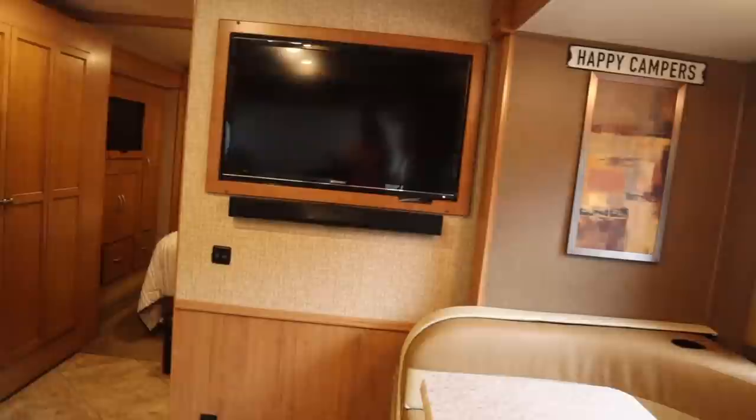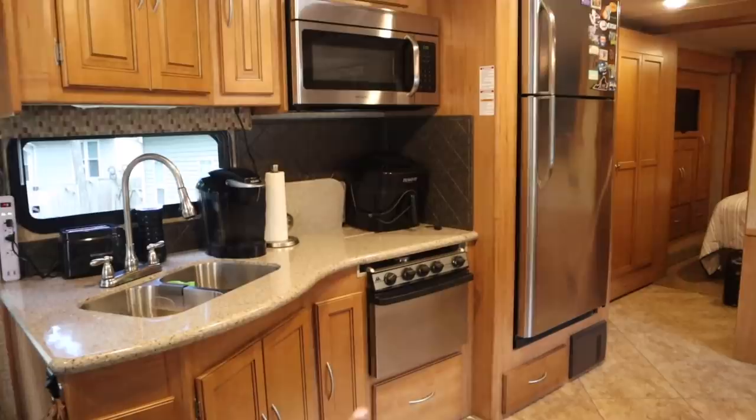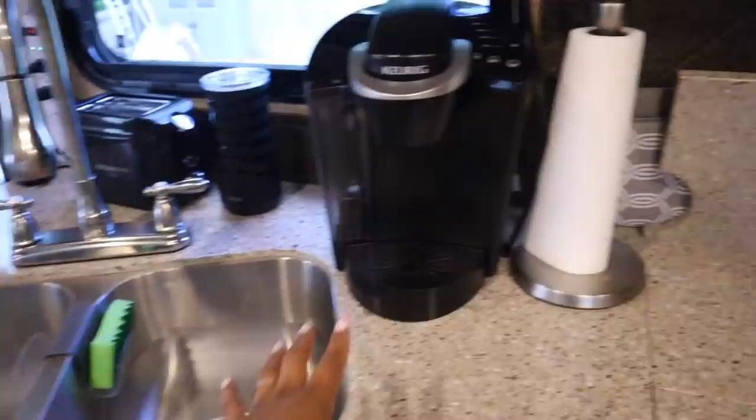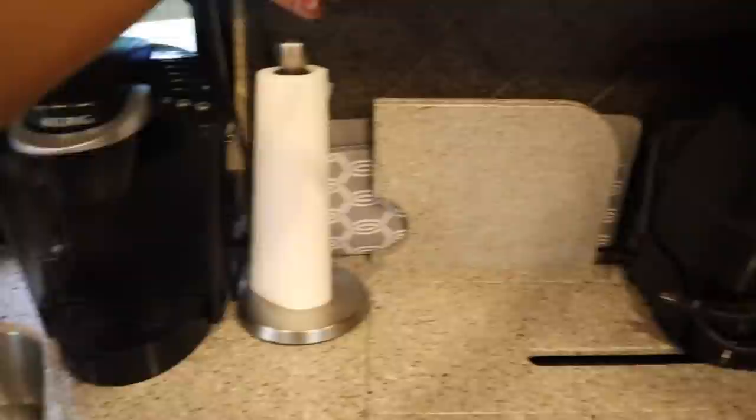So the kitchen has a full-size microwave and a huge refrigerator, a gas oven, and a gas stove. The stove is covered up right now for more countertop space. And then we can do the same thing with the sink. So we'll take these pieces and put them over the sink. So if you're prepping anything, you have more countertop space. Then we have just our toaster, our frother, our Keurig, and our air fryer. So we're definitely ready to go.